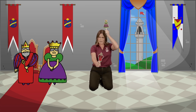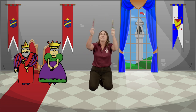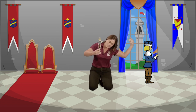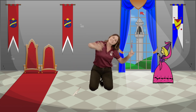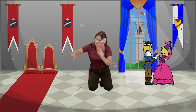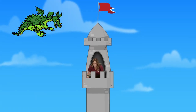Do you hear? Can you make him turn? He bows to the left, he bows to the right. She had a fun time at the ball. She's gonna head back to the tower. I think it's time to get ready for bed.